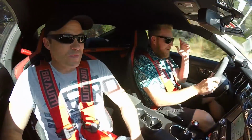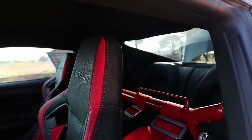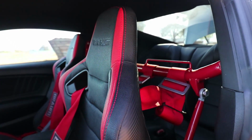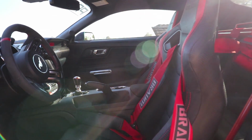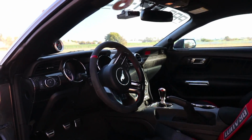Like this, it's actually very comfortable and refined. You could totally daily it. It's not bad at all. These Bride race seats and these race harnesses aren't overly bolstered or super stiff. They're very comfortable. It's got the GT350 steering wheel, Alcantara everywhere, and this awesome true fiber carbon fiber parts. It's a very nice place to be on the inside.